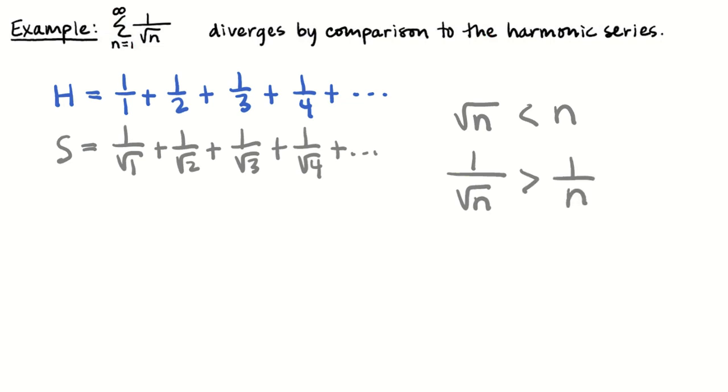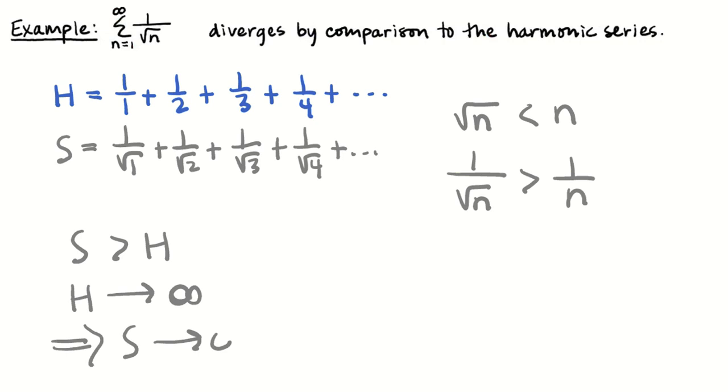That might be a fact that they didn't tell you about in algebra class, that if you flip both sides of an inequality, it reverses the direction. But if you think about it, it's true, because 3 is greater than 2, but 1/3 is less than 1/2. Okay, but I'm seeing now that the terms of S are bigger than the terms of H, right? So S is greater than H, and I know that H goes to infinity, so therefore S also goes to infinity.